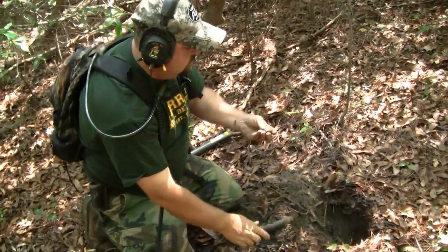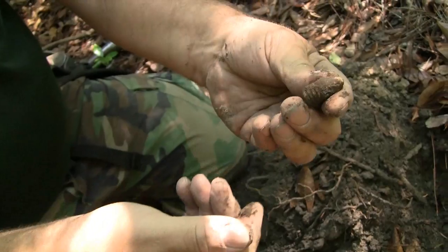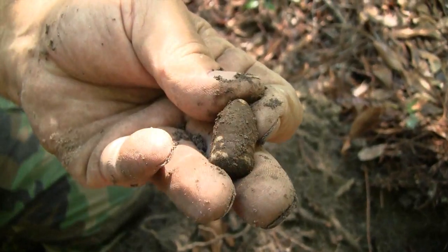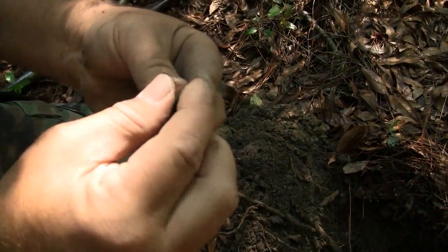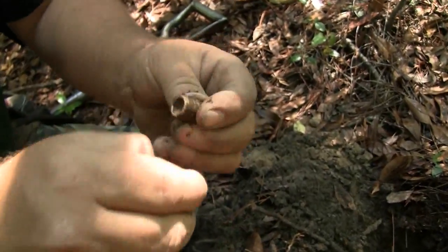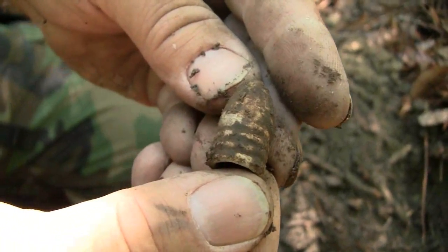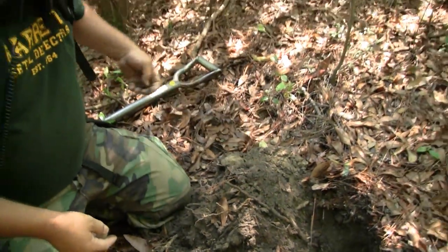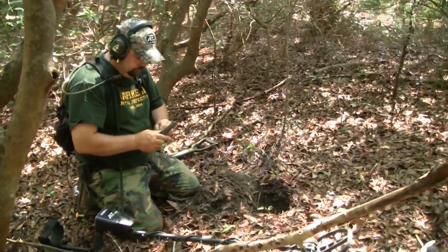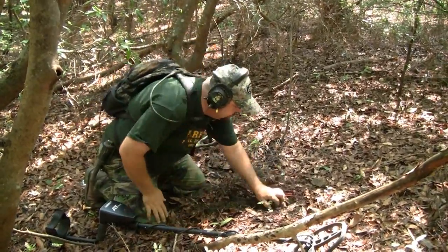Another bullet. That's a larger one, I think that's a 58 caliber minie there. Cleaned it off a little bit for you. What did that one read? That one read right around 70. I tell you, the AT Pro loves these bullets. That's number 6. Golly, turkey. This is a 58.